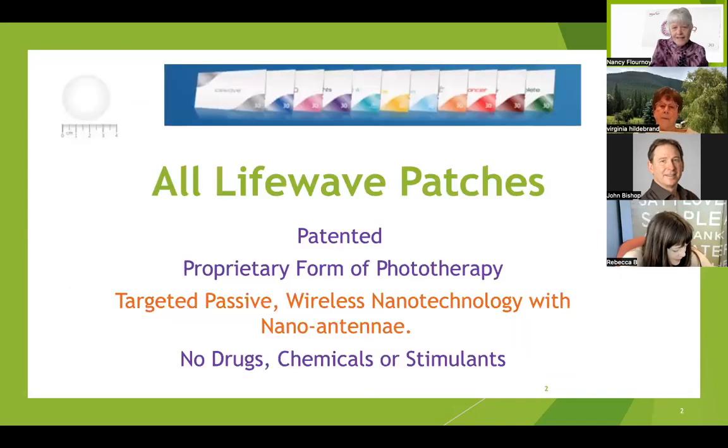So let me just start by saying that all of the patches are patented. They're a proprietary form of phototherapy that's targeted, passive, wireless nanotechnology, and there are nano antennae that communicate with your body with no drugs, chemicals, or stimulants. So it's a great alternative to the pharmaceutical establishment approach to things.